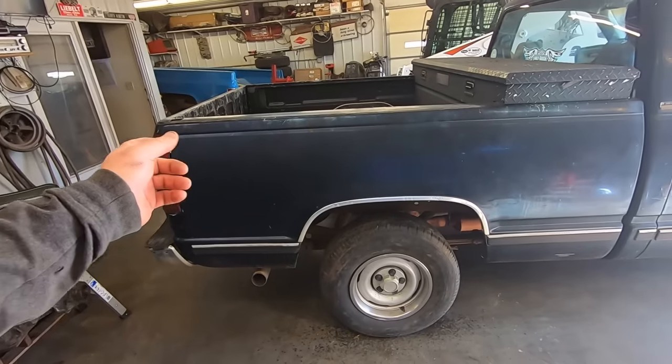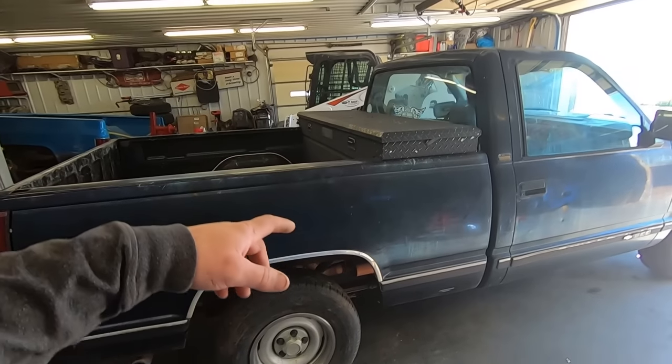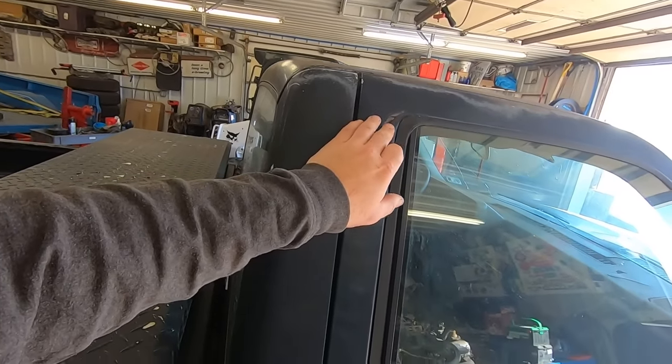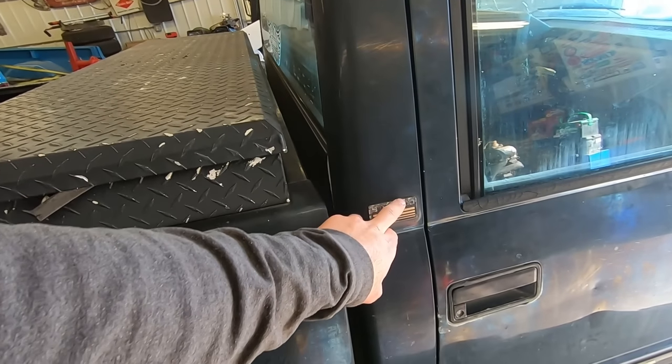Let's get a better look at this thing. I can tell that the paint's super, super oxidized. So maybe we'll address that if we can get it running. It's pretty baked up top here. Not much bringing that back. Looks like she had the vent shades on it, so we could clean that up a little bit or put new ones on. It is a Silverado.